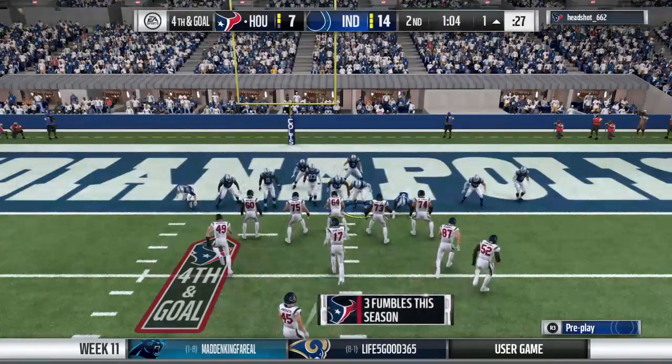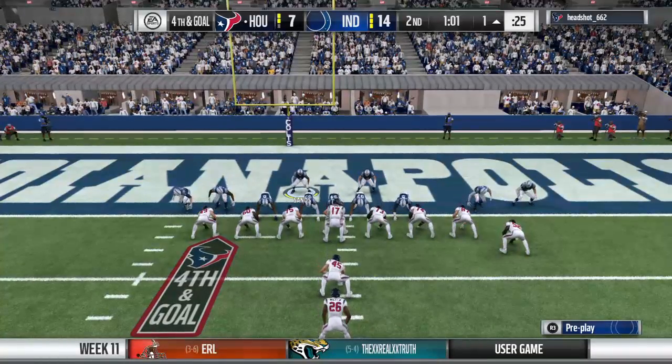Here we go on fourth and goal from the 1. They come out here in the I.